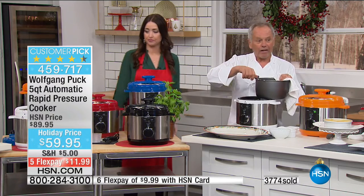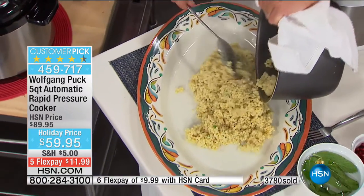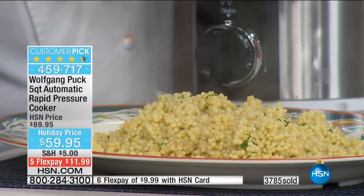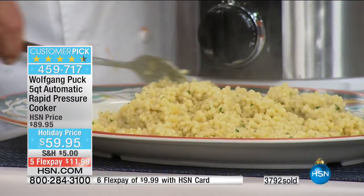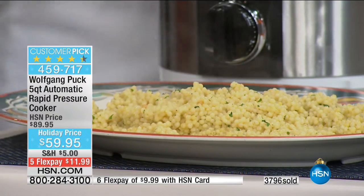If you like grains, and you know they take a long time to cook, we have Israeli couscous here. Look how much I made. If you have to make a potluck dinner or something, I would even get two of them. It makes it so easy. Look at how nice and fluffy it is, and it has a lot of flavor. You decide what you add to it.